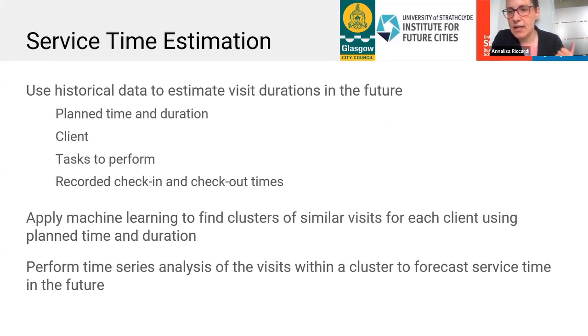Then, as I said in one of the first slides, we have all this data that Cordia was collecting with the app, that is the historical service time. So we use this data to model a more realistic duration for the visit. We saw that visits tend to be allocated for longer than it actually takes for the visit to take place. So we use this historical data to model the visit duration and forecast and predict how long a visit in the future could be.